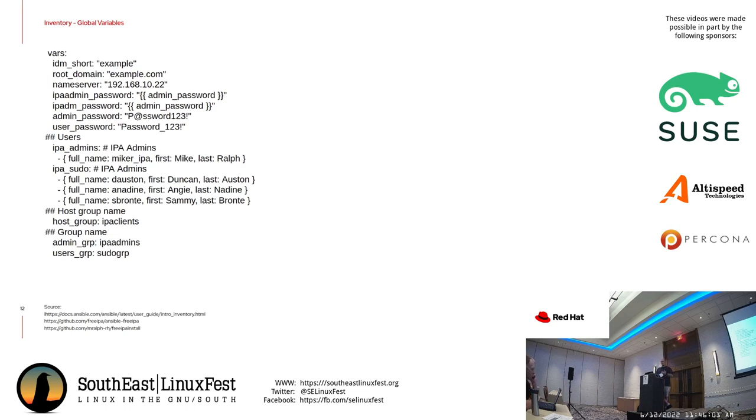All these machines need to know where your IPA server's at. So I've got this in here and I'm going to set it. You will need the IPA admin password and the IPA DM password. This IPA admin is your actual admin password for your IPA server. This is what you're going to use to log in to the GUI. The IPA DM password is your directory manager. And as you can probably tell, I swap IPA and IDM around like crazy. They're pretty much the same product with a different wrapper on it.